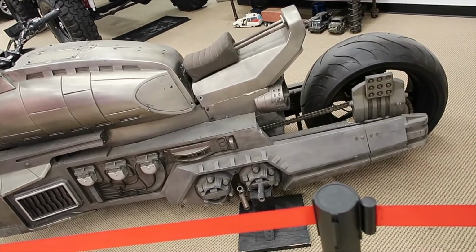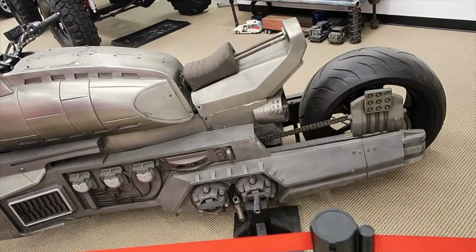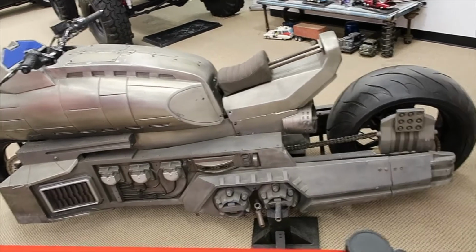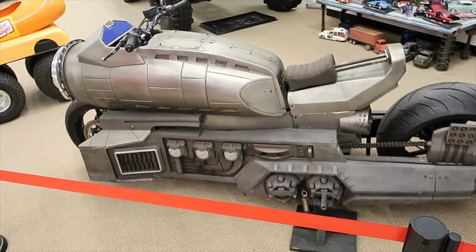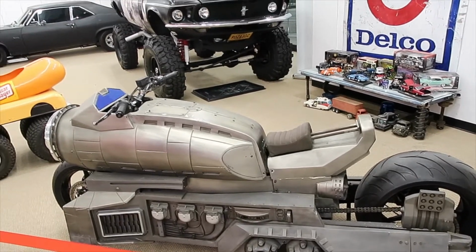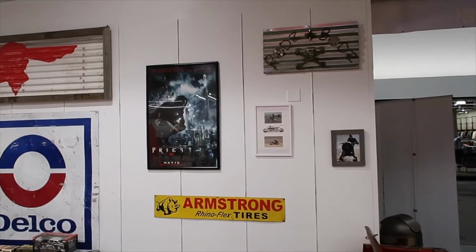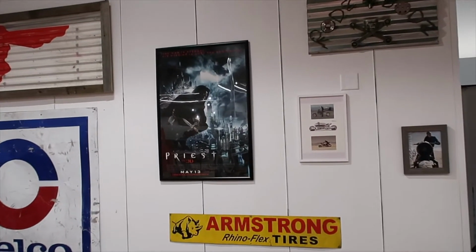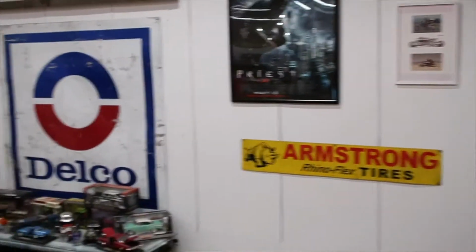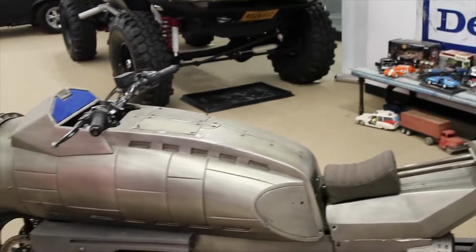This custom motorcycle was built for the 2011 Priest, so this is the actual bike. Oh, well, there you go. It's from the 2011 movie called Priest with Paul Bettany, or you may know him as Vision. Oh, yeah, and there's Vision. That's Paul Bettany. Interesting. That's cool. Well, there are some things from actual movies in here.